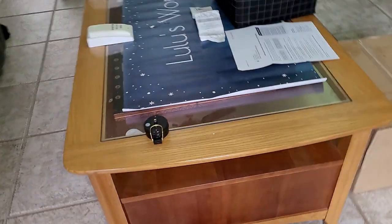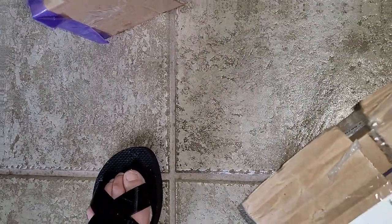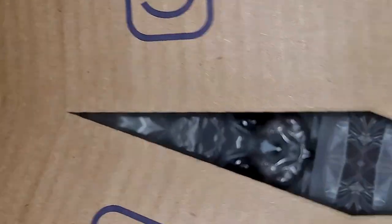So, let's open these up. This box is on the floor. So, let me start with this. This is the one from Lowe's. Should be getting a free candle too. Alright, so let's do. Thanks for being awesome. You're welcome, Lowe's. I got new knobs for the kitchen.